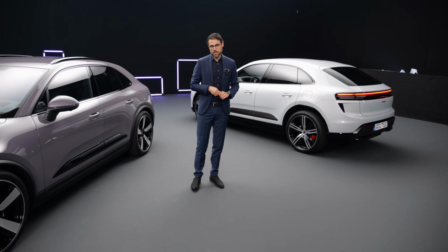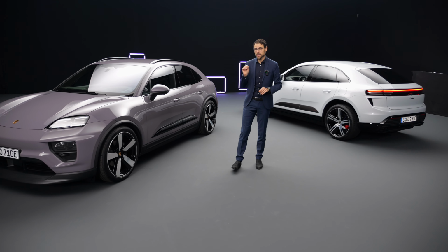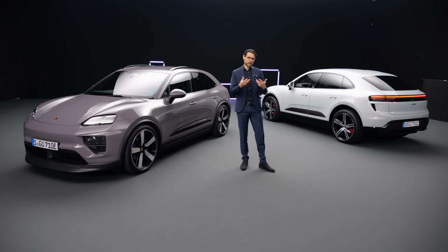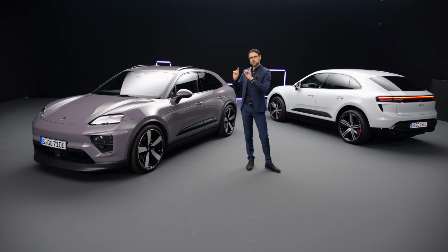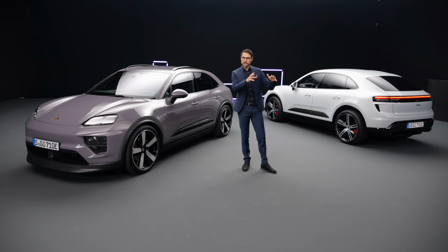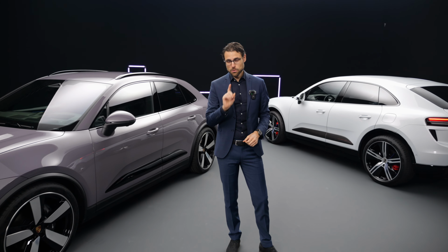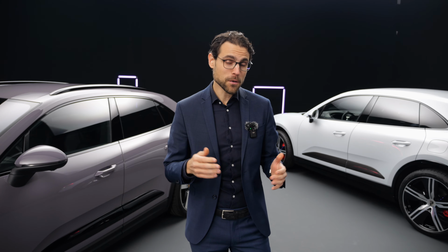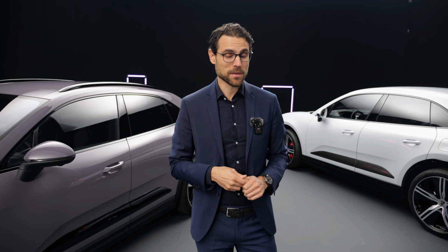The combustion engine model, it really depends on the markets. In Europe, there is a problem with cybersecurity. They would need to invest a lot more money to make this very old platform of the combustion engine model ready for cybersecurity, so that it can't be attacked from the outside. So the combustion engine model on the European market will run out in 2024 already. If you still want a petrol Macan, then more or less you would need to order pretty soon.